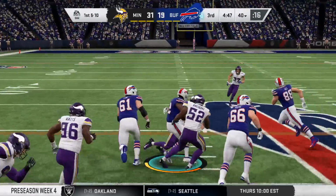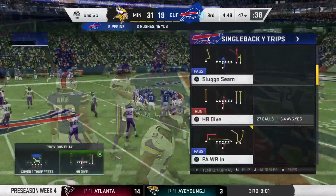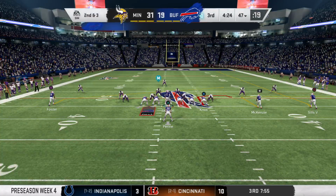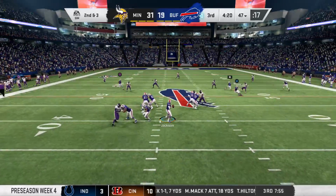They'll run it here with Pirine. And they'll get to him after a gain of 7 to the 47. But no matter how they phrase it, staying on schedule, staying ahead of the sticks, whatever you want to call it, 7 yards on first down, that fits the bill.